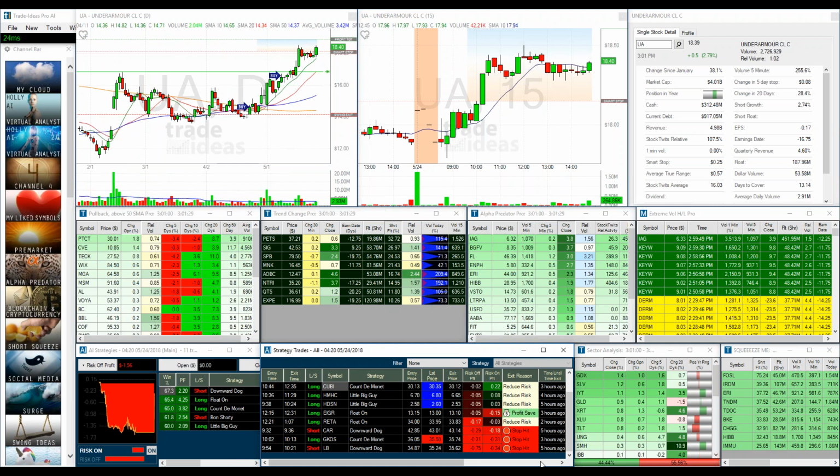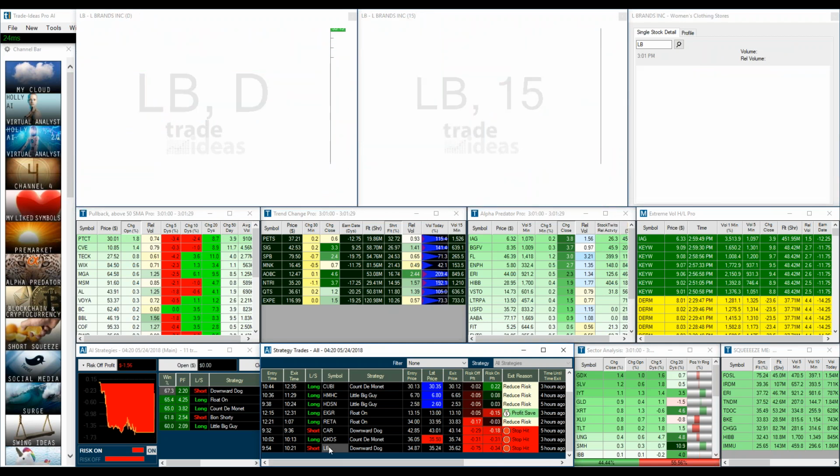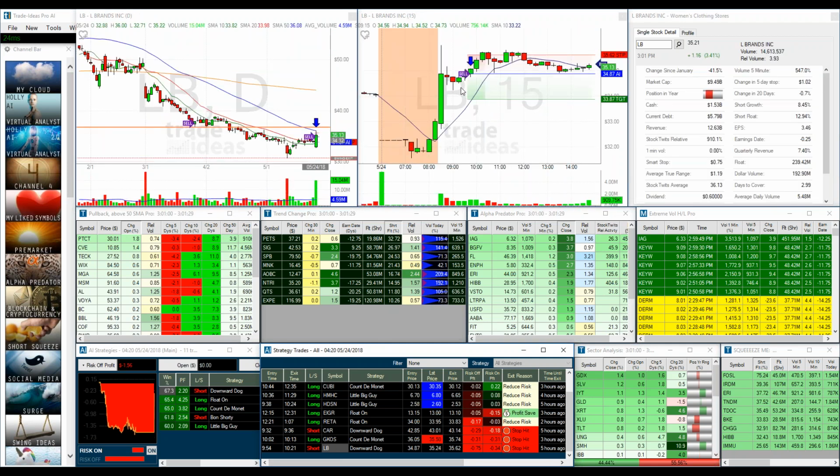Stops. There were some ugly ones too. LB. This one just ran right up there and hit the stop. It was a fading strategy based upon the daily chart pattern, but unfortunately, it had earnings yesterday, I guess that would be this morning, and it just went and got us on the stop.